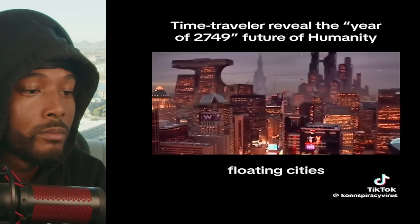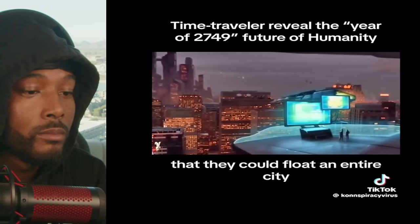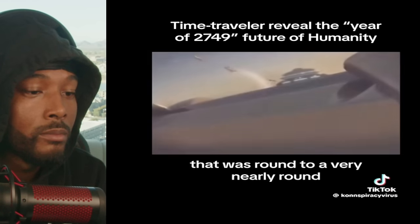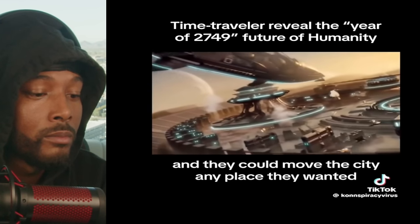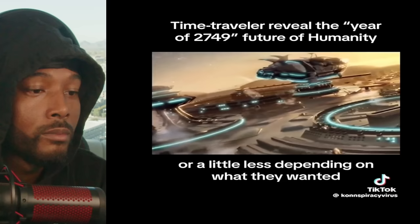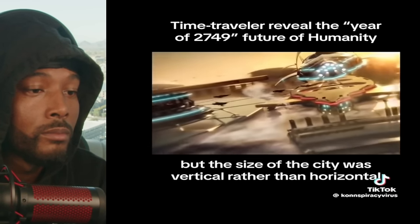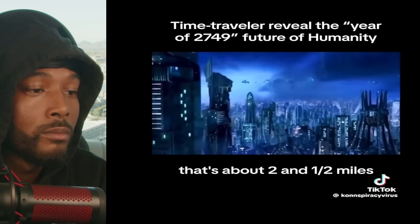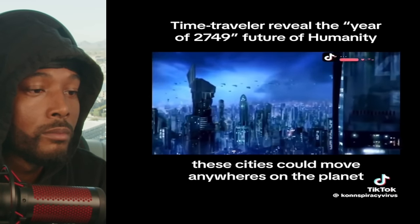Floating cities. Floating cities, due to anti-gravity techniques being perfected sufficiently that they could float an entire city, which is perhaps not as large as any of our current cities. It was round, or very nearly round, but it floated on this platform and they could move the city any place they wanted, remaining floating in the air, 4,000 or 5,000 feet above the ground perhaps, or a little less, depending on what they wanted. But the size of the city was vertical rather than horizontal, 2,200 stories high. That's about 2.5 miles.